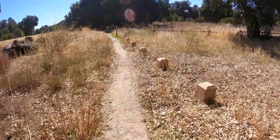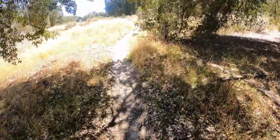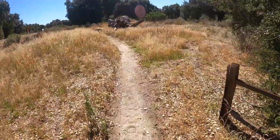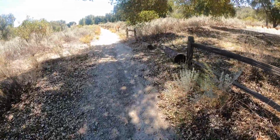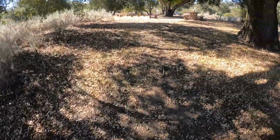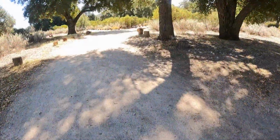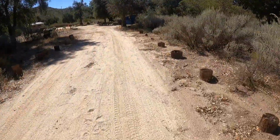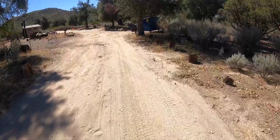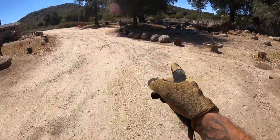All right, I can see the sign for Boulder Oaks. I'm gonna rest down towards the far end of the campground, closer to the trailhead. I probably could just go right here. I'll just walk in right here, make my way to the other side. All right, perfect. There's water right here. I'm gonna rest over here by the bathroom and the water, right under these trees.